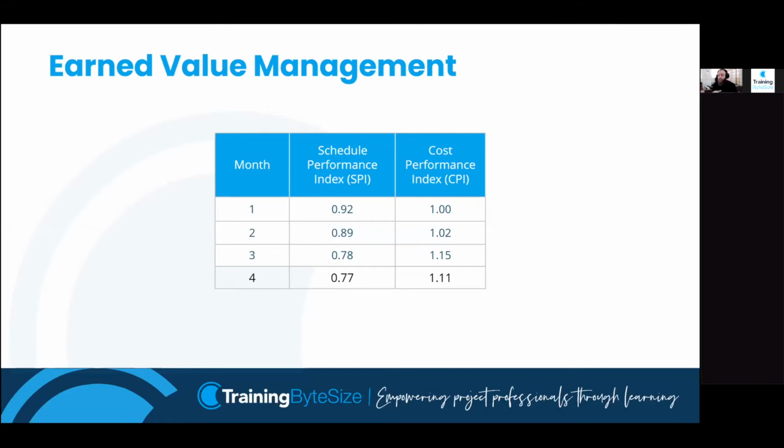If you want to convert this into a percentage, by the way, it's 77%. You just times this by 100 and you get your percentage performance as well, your percentage efficiency. So I'm running at 0.77 rather than 1, or 77% efficient rather than 100% efficient. So month 4, things are going really behind schedule. It's getting further and further behind schedule, whereas my cost performance index seems to have gotten really quite good on month 3, and then it's coming back in on itself on month 4.